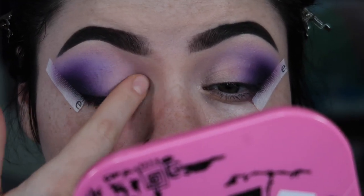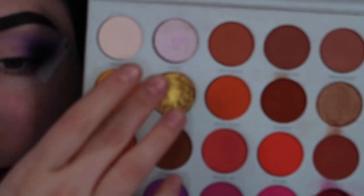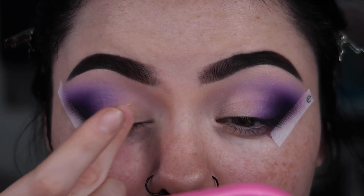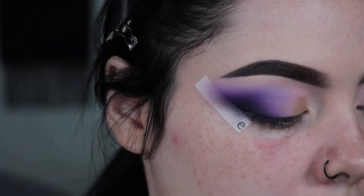the gold. Then I'm going to take the shade Talia on the finger that I didn't put the pigment on, because I don't want it to stick to my finger. I want it to stick to the lid. Thank you, baby. And I'm really going to pack that on there.